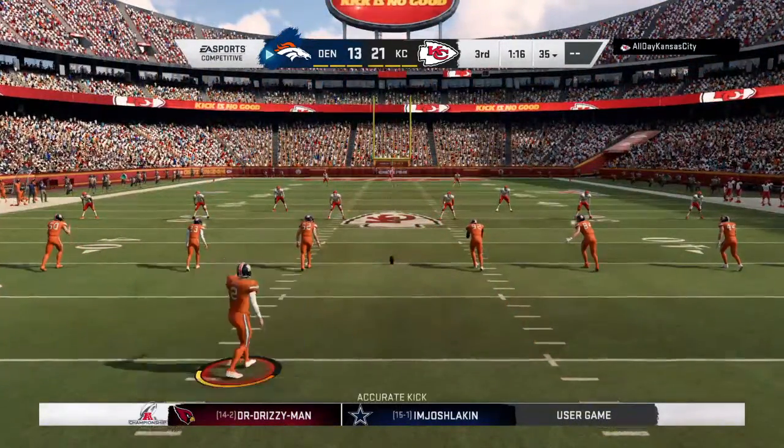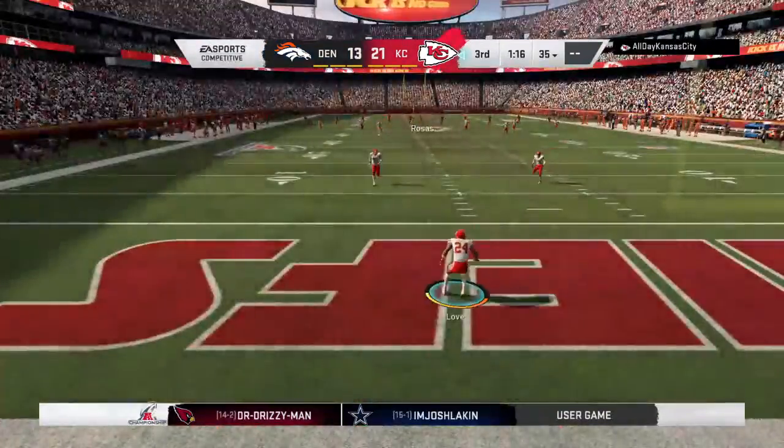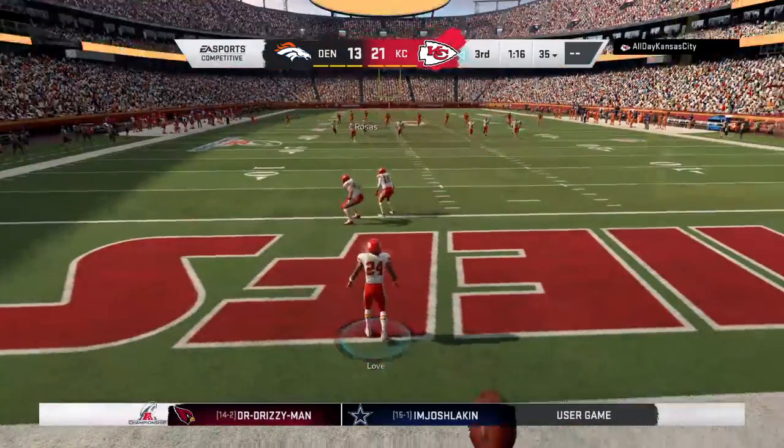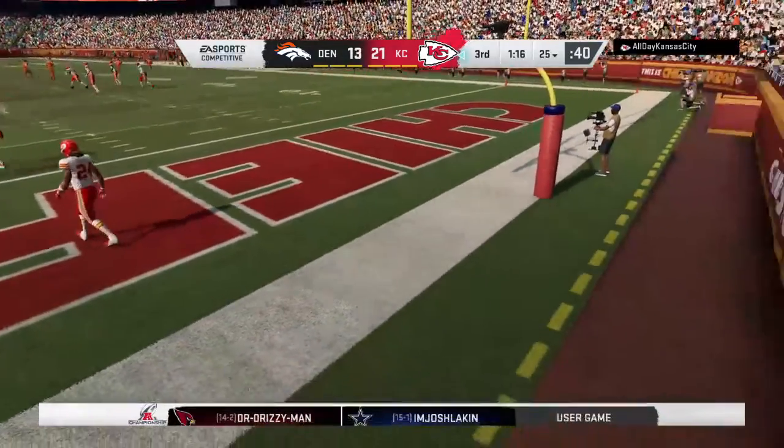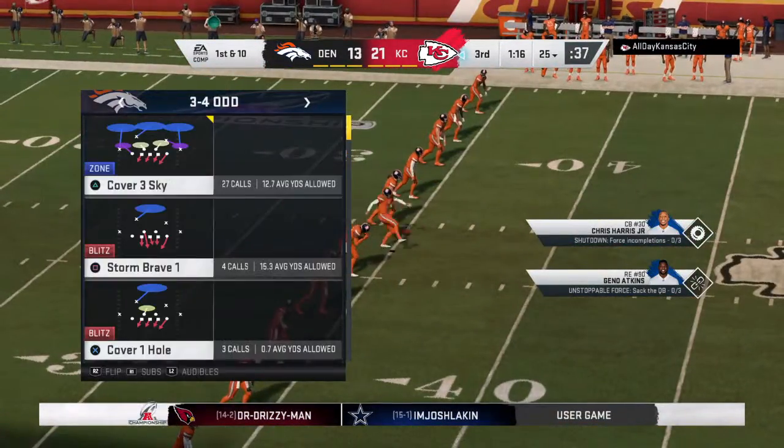And the defense has to be scratching their heads, right? That's usually to their advantage. In that situation, they should be able to make a play on the ball, but instead it turned out to be a touchdown, and they've got to go figure it out on their sideline. We go to work at their own 25-yard line.